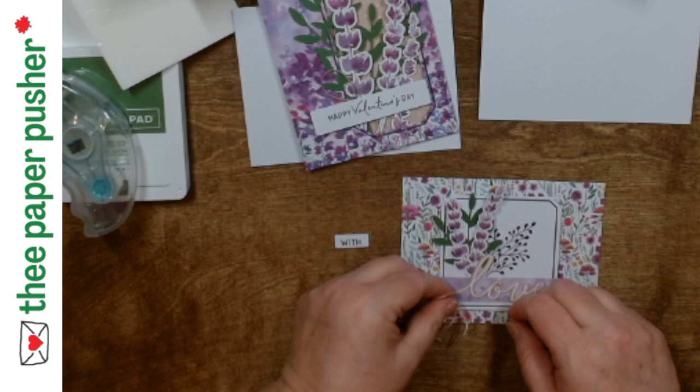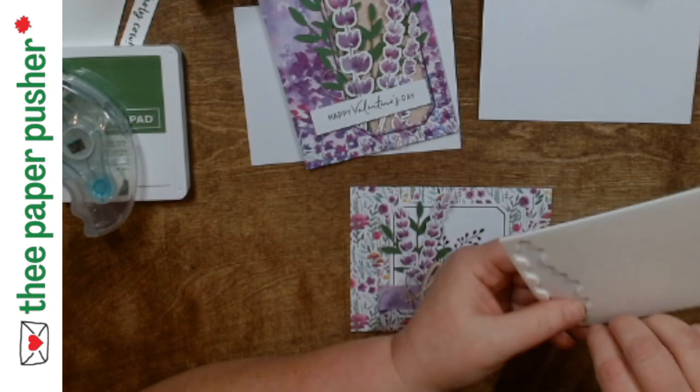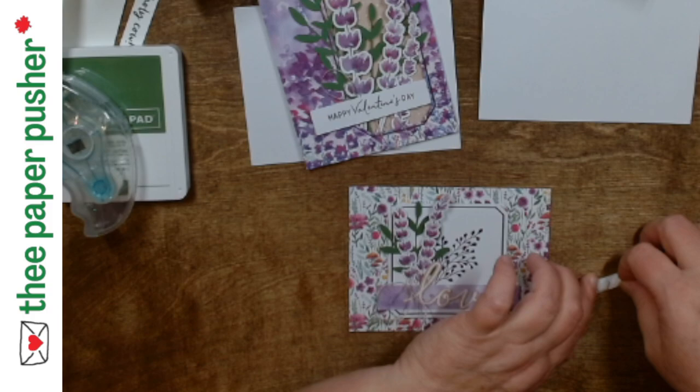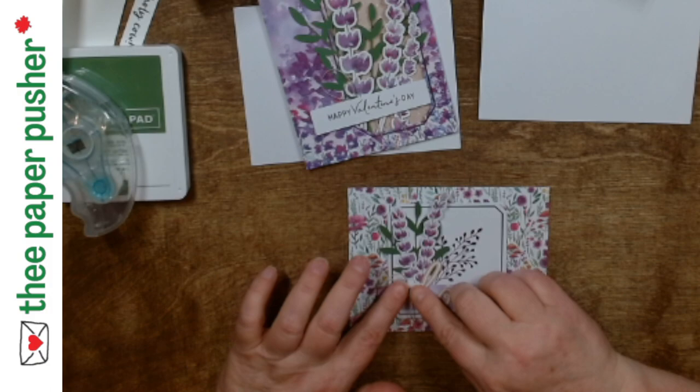I'm just going to take one of these dimensionals. I'm going to cut from the edge so that they're a little bit thinner, because I don't want to just put one. I want to put two dimensionals on, because one makes this thing kind of rock and it'll twist if your card gets moved around too much, so I don't want to do that. So I'm going to cut one of the edge pieces, and then I'm just going to use the dimensionals to go over top of the bow and just kind of hold everything down with love. Oh, look how pretty that is.